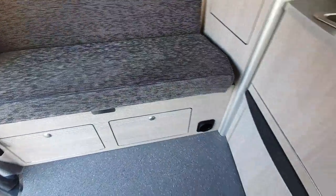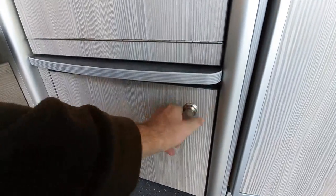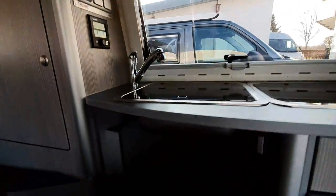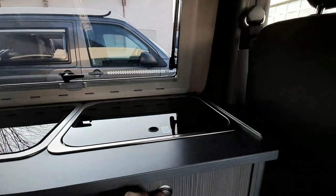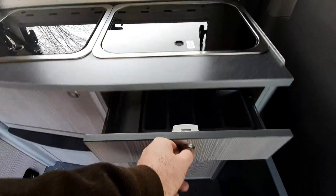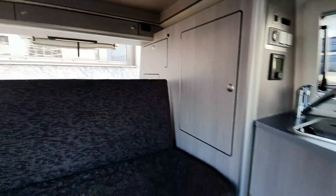Okay, right. Toilet, what about that? Well, I suppose you'd expect it to be down there. You've got a lot of space under the sink as well. And I'll just demonstrate this actually here as well. Let's have a look round the outside, the back.